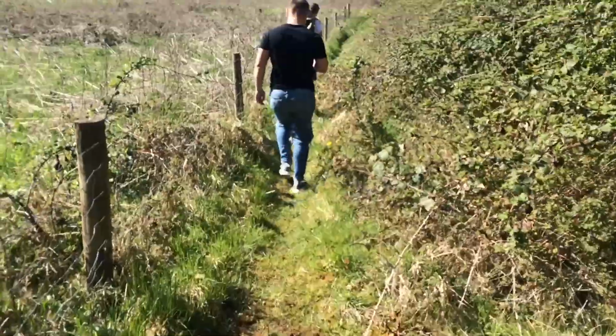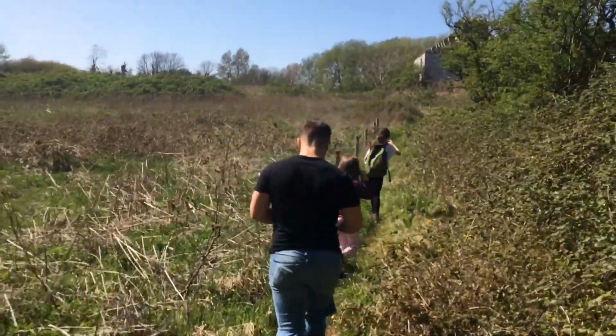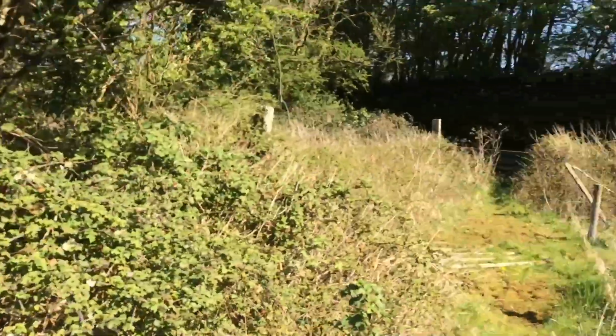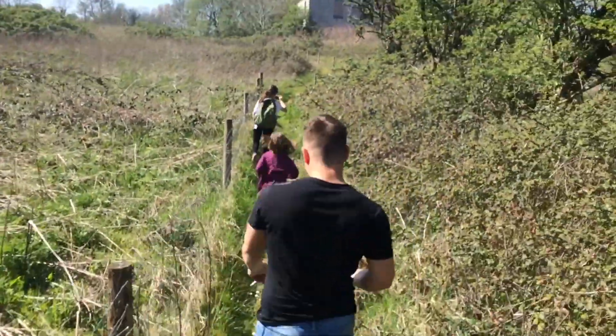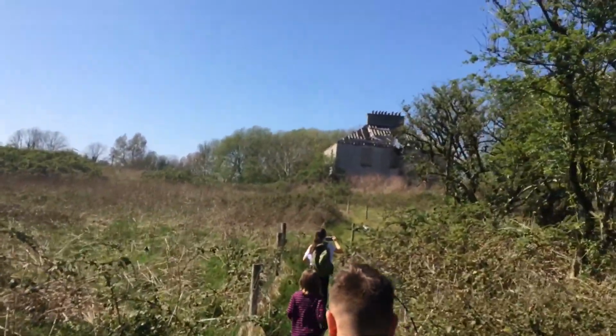Well, as you've probably seen on the last video, we just left the last location because we just got nearly stung by a million bees and wasps. Probably one of the biggest nests I've ever seen. That's off for tonight. This is location number 2. Another abandoned house in Bridgend.